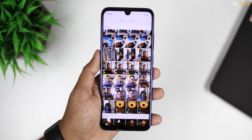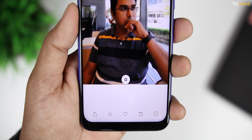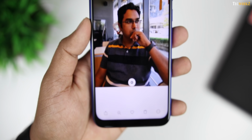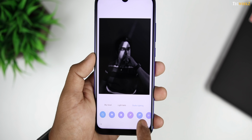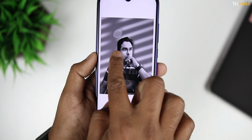Just head over to the gallery, select one of the portrait shots that you clicked with the rear camera and tap on this shutter-like icon to get to these lighting effects. This only works for portrait mode images clicked with the rear camera, and you don't get these settings for portrait selfies, so keep that in mind.